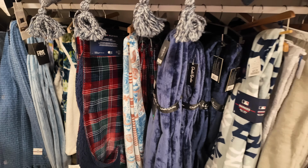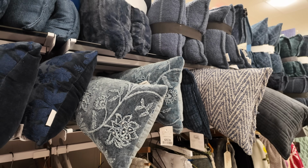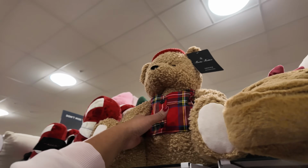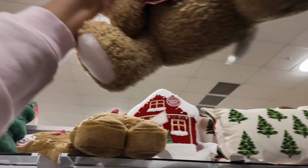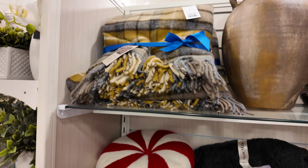Now, if you're trying to get that Ralph Lauren look also here at a HomeGoods, you're gonna look for Tommy Hilfiger and you're gonna look for Brooks Brothers. That's where you're gonna get it for less. I mean, this is a great example. This little teddy bear, Brooks Brothers, looks just like Ralph Lauren and it came home with me. It's gonna be under my Christmas tree. Stay tuned for that video.